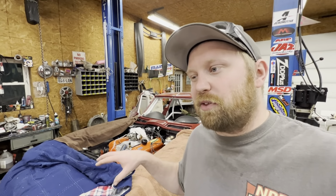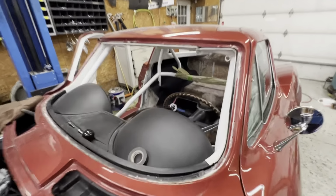This is a 67 Corvette coupe. It's actually a real 427 435 horse car that we are building into a L88 clone to run in the fast racing series. We've been working on this thing for about 3 weeks, and this is pretty much where we're at. We're trying to leave in 4 days, and this is exactly how the car looks right now. Interior-wise, we're pretty much getting ready to button everything up.